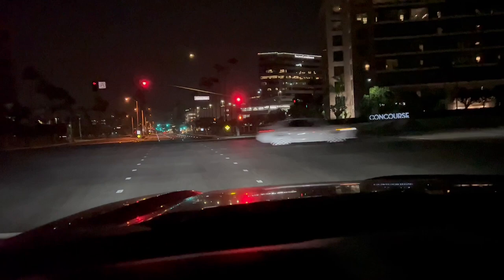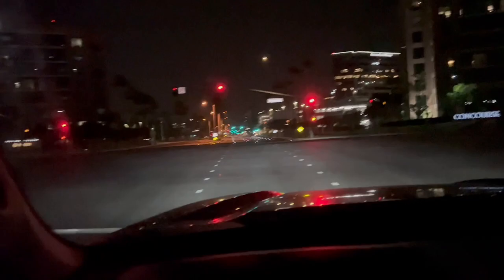But yeah, the 40 on the windshield, it's not terrible. 50% would be even better. There'd be absolutely no hesitation. It's totally fine. And then 70 is like invisible.